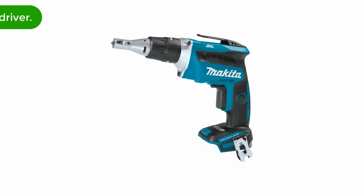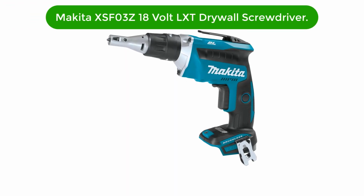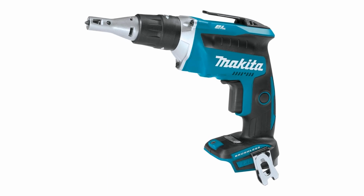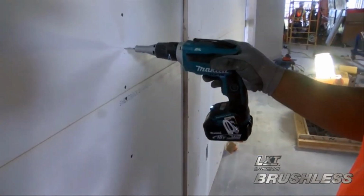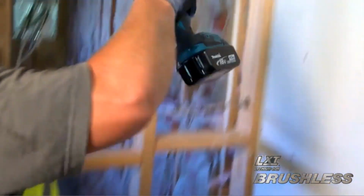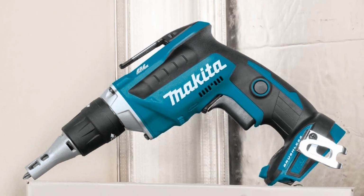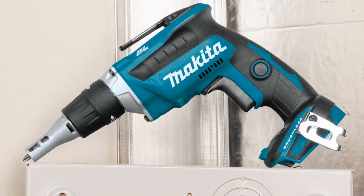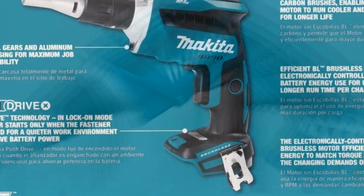Number 5. Last but not the least, our 5th best pick is Makita XSF03Z 18V LXT Cordless Drywall Screwdriver. The Makita XSF03Z features a motor that runs at a speed of up to 4,000 RPM. Since the electronically controlled motor is brushless, it automatically adjusts the speed and torque to match the task at hand.